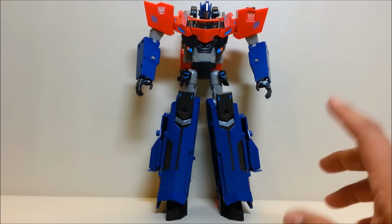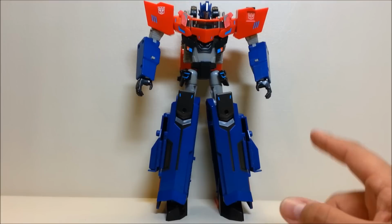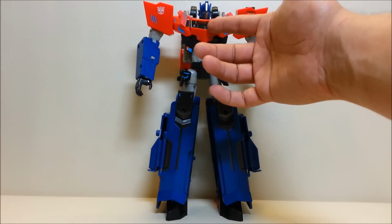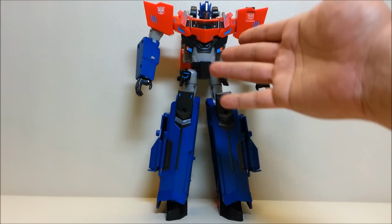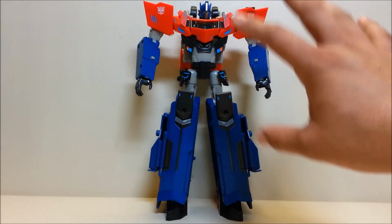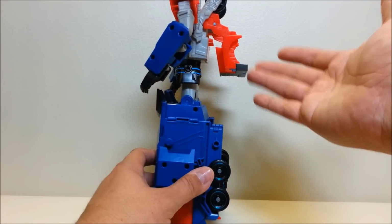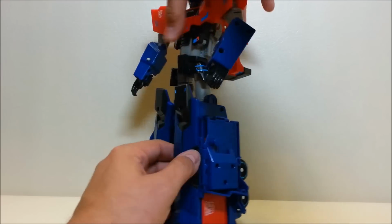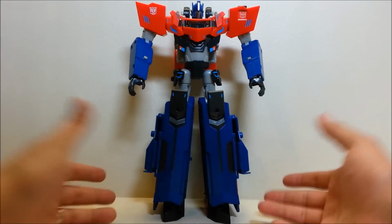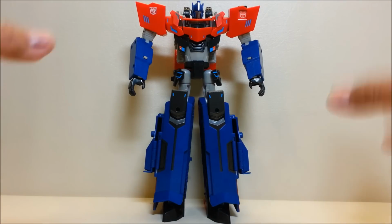I think he's amazing. The truck mode, one more time, is dead on to what we see in the show. The transformation has no cheating. You've got the chest is actually the windshield from the truck, which is something that a lot of people like to complain about. So this guy does no cheating. And you've got very little kibble. You just get a little bit of the bumper and the hood right there. And then you get a really nice, accurate to the animation Optimus Prime figure here that's really well articulated.